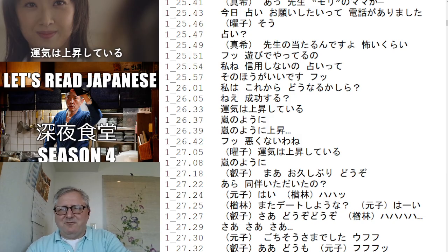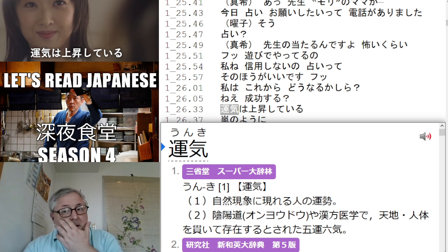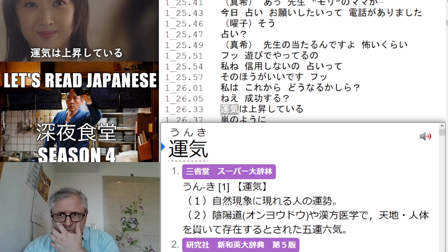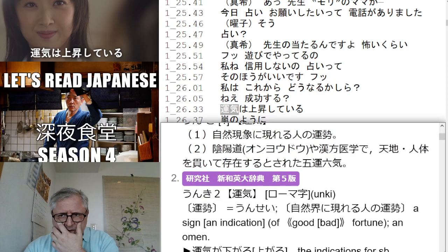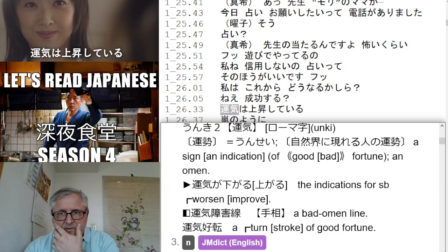That should be good. Your fate is good, right, Winky? Your natural phenomena, no, an indication. Okay. She's in Ginza. That's natural phenomena. Okay, so good omen. Okay. Gotcha.